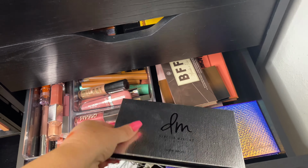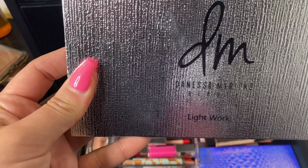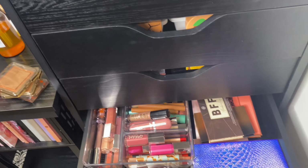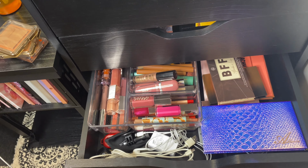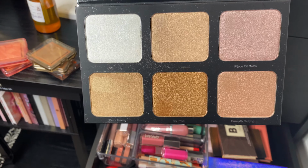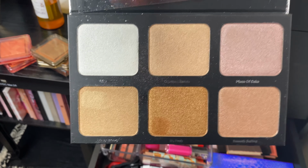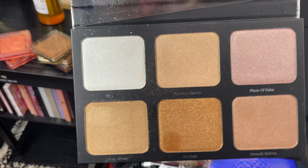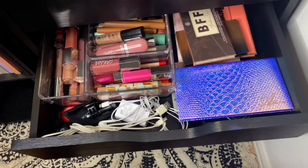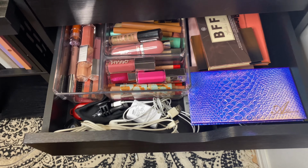I got this new Danessa Myricks. This is Light Work. You guys, this is so beautiful. Hang on, I'm going to show you. I only used this once. I used it like the day after I got it. It's stunning. I'm pulling this in. I have to get some use out of that.